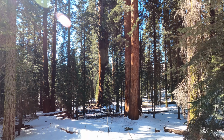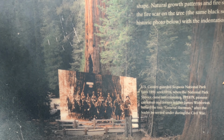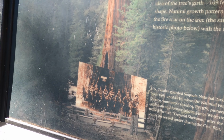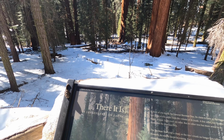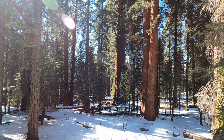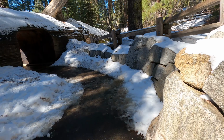This is a picture from 1891, right? Until 1916. That thing's been there that long. The opening? Yeah. It's literally right there. Freaking insane. That's really cool.